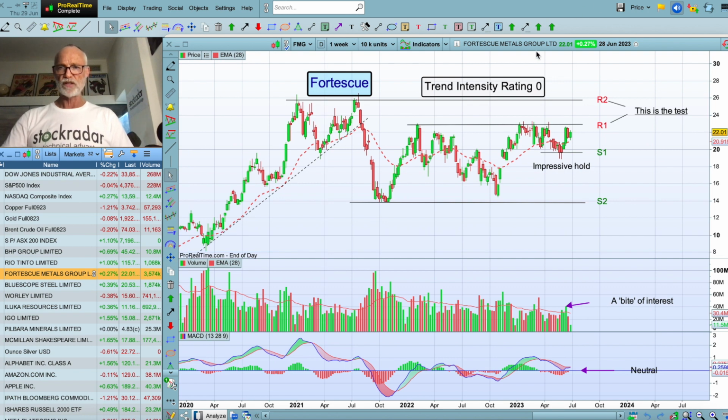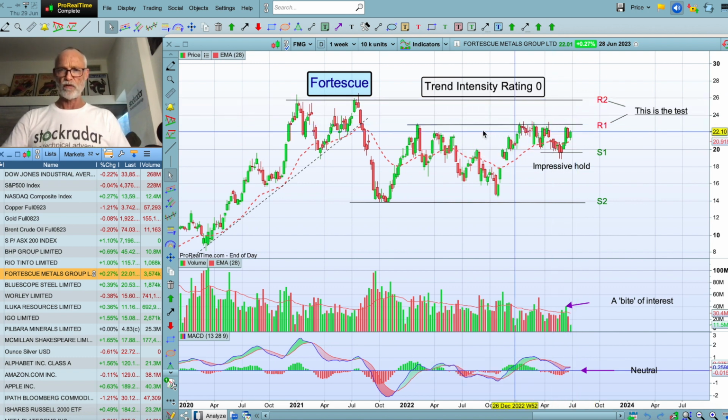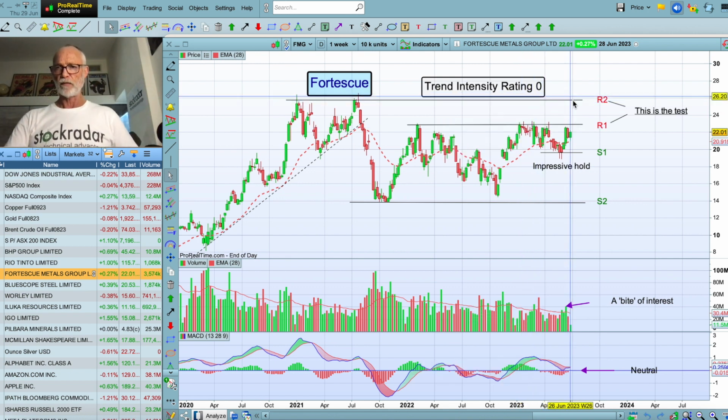And again, we've got this resistance level, R2, R1, which I've identified. This is the test. So this is about $23. This is about $26. So the more aggressive might buy this, and the more conservative might wait for a break above R2, above $26. But again, we've got this little push here. It's quite strong volume, unusually strong volume. Momentum's come back to hit the zero level and it's turned flat again.